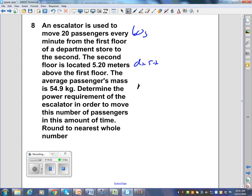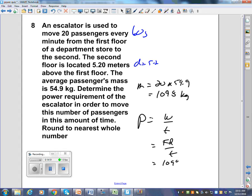So, first of all, your mass is going to be 20 times 54.9, which is 1,098 kilograms. And so now power equals work over time. The work is F times d, over the time. So that's going to be 1,098 times 9.8. Sure, we could do it all in one step, times that distance of 5.2, all over 1 minute, 60 seconds.